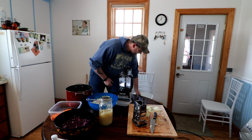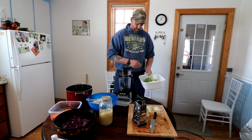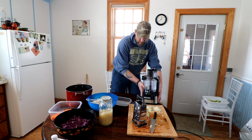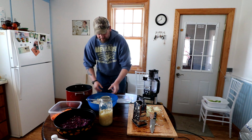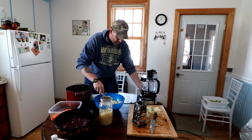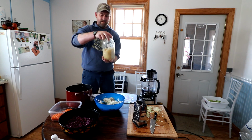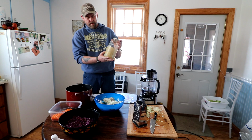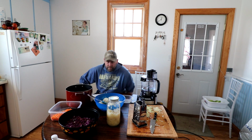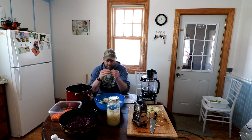So I'm going to move some of this stuff out of the way. Obviously all our junk goes to our birds, so we have a separate bin for that. So let me get this over here. And this is what we have. We have a green head, we have a red head, and this time we're gonna mix with carrots. This is my last batch of fermented cabbage that we made a couple months ago. So we need to make more. But let's sit here and talk a little bit about fermented cabbage and the properties and the benefits from it.